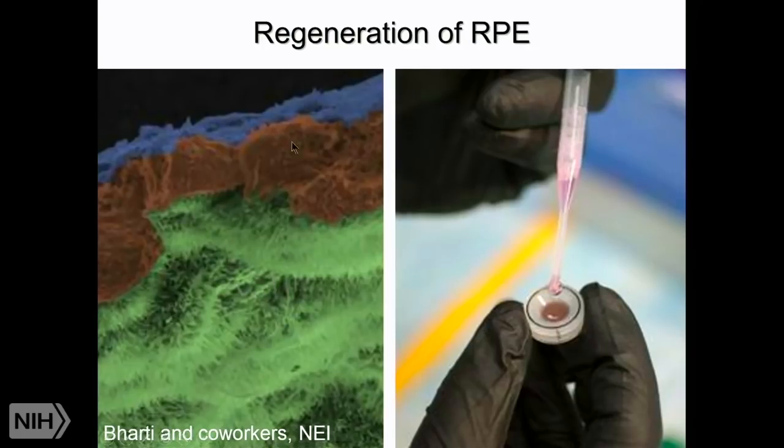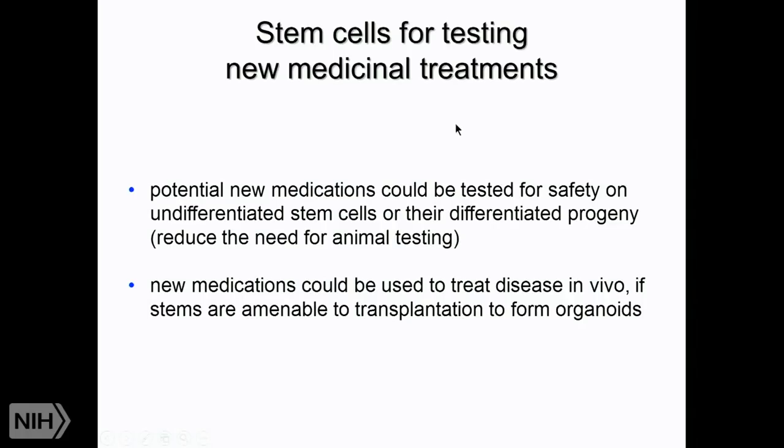You'll hear from Kapil about regeneration of RPE. And also we can use stem cells for testing new medical treatments. This is one of the things that they are doing out at NCATS, trying to develop ways of using various different differentiated progeny of stem cells, using their libraries and their robotics to screen for new drugs to treat various different diseases.